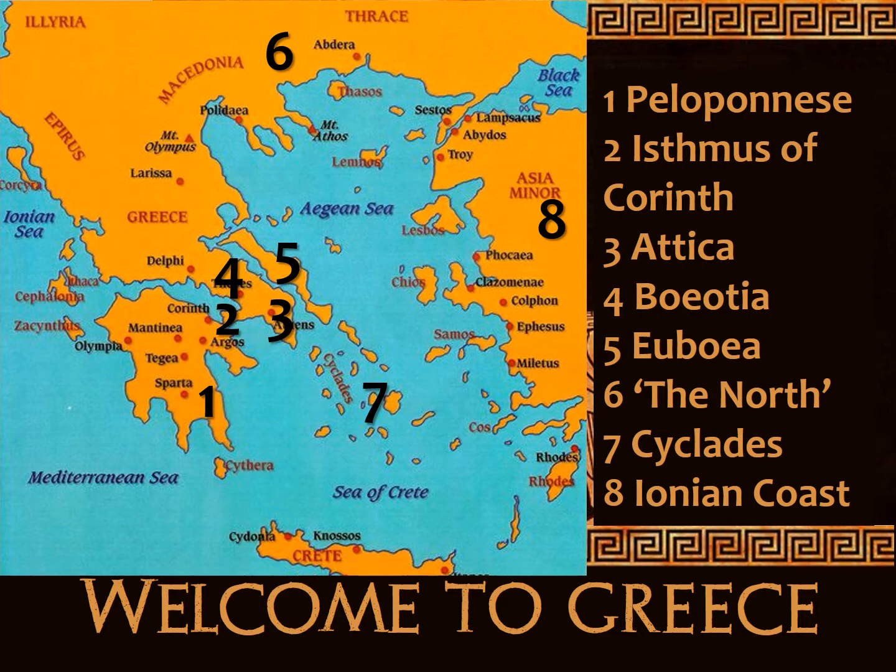This is Attica. This is obviously where you'll find Athens. Attica is quite a prominent region in Greece. It's quite wealthy. It's got lots of natural resources. It's not terribly fertile. It also has really good access to the Aegean Sea, which is important.